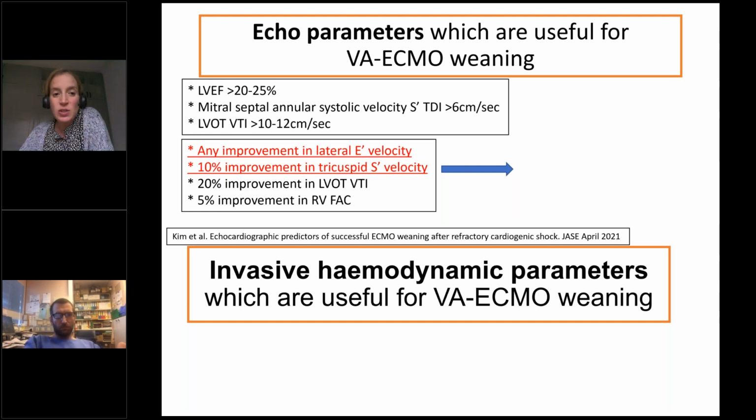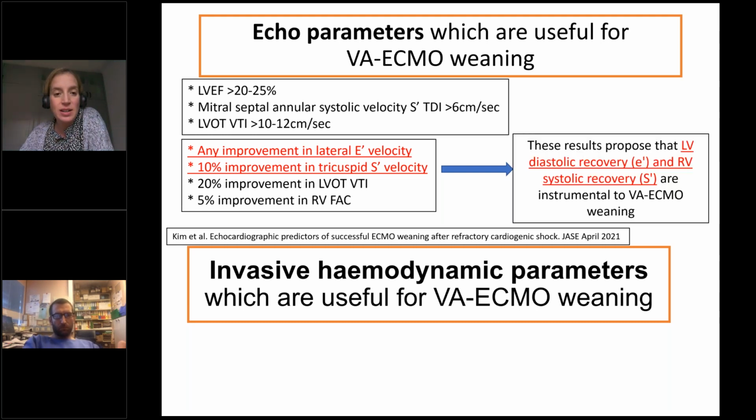And this is incredibly interesting because for the first time, these markers are load independent, or pretty preload independent, and also they reflect diastolic function of the left ventricle and systolic function of the right ventricle, which were pretty much forgotten in the classic echo predictors of successful VA ECMO weaning, and perhaps having ignored these factors in the past explains why some patients failed ECMO weaning despite theoretically positive echo features of ECMO weaning.